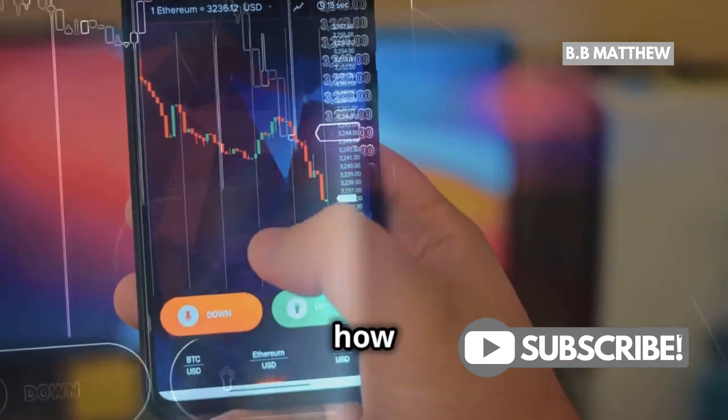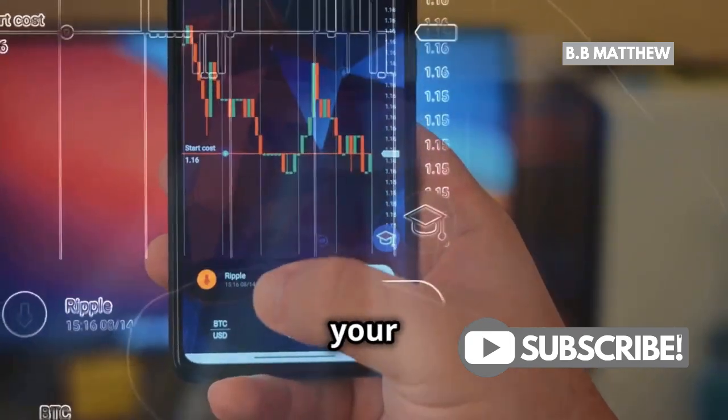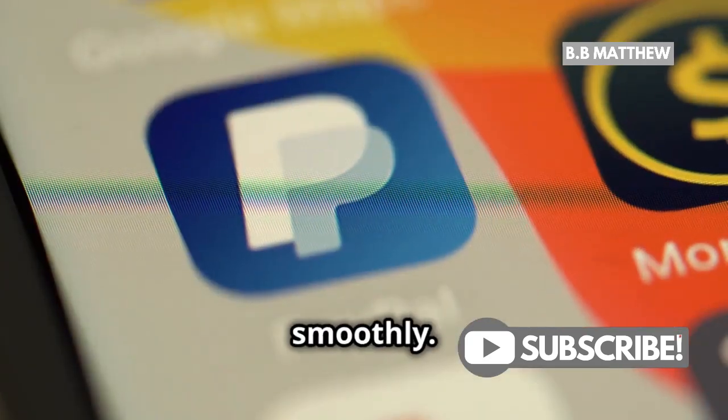Today, I'm going to show you how to easily transfer Bitcoin through PayPal in just a few minutes. This process is straightforward and can be done right from your mobile device. Whether you want to send BTC to an external address or another PayPal customer, I've got you covered. This guide will walk you through each step, ensuring you can complete your transactions smoothly.